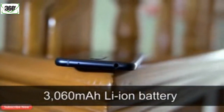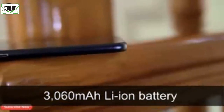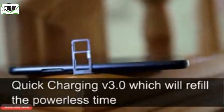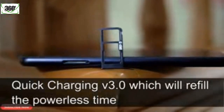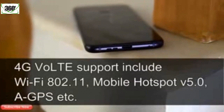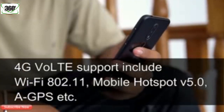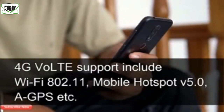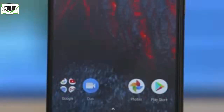The Nokia 6.1 Plus comes with a 3060 mAh Li-ion battery. It will render good backup for a moderate user. It is provided with a quick charging v3.0 which will refill the powerless time. For the connectivity, the device has 4G VoLTE support. Other connectivity options include Wi-Fi 802.11, mobile hotspot v5.0, a GPS etc.